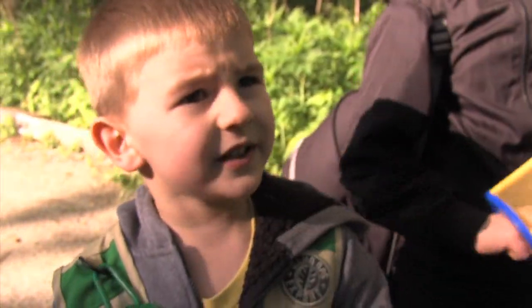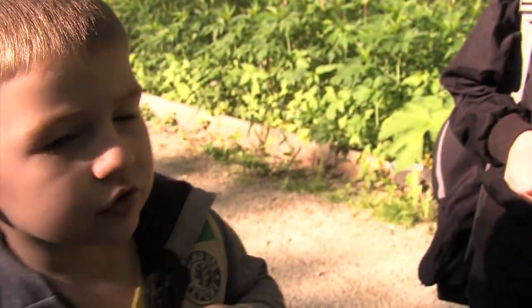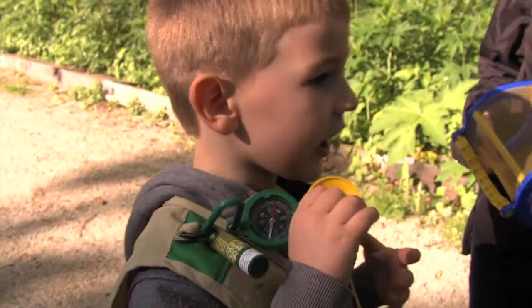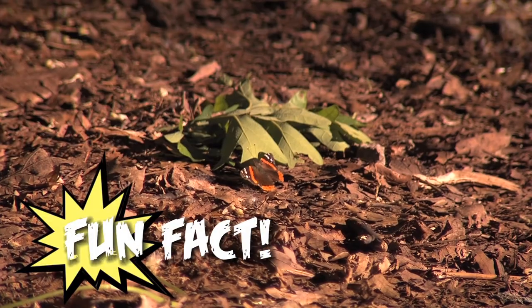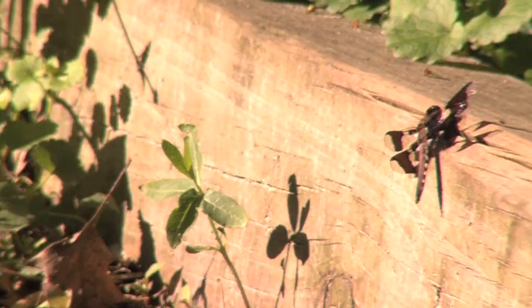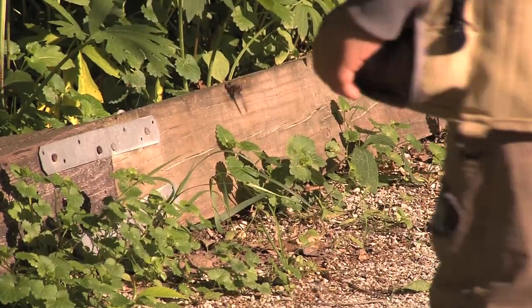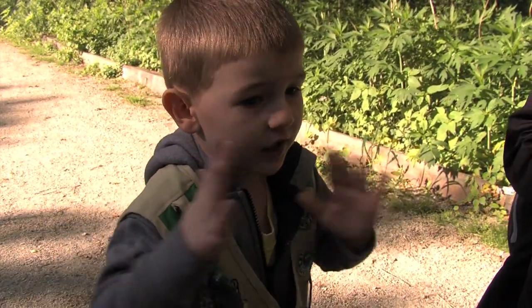We saw some insects. Tell them what types of insects. A dragonfly and a butterfly. Fun fact, did you know butterflies taste with their feet? Yeah. The other insect we saw is the dragonfly. And they can flap their wings sometimes many times.